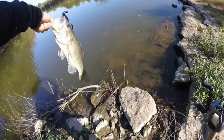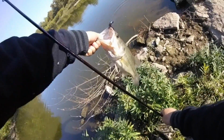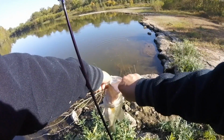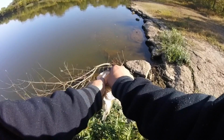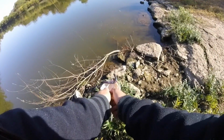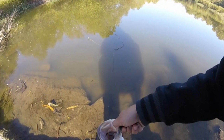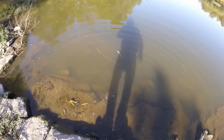Another 2-pounder. This place is amazing if you just love catching 2-pounders all day. Which I do. I don't care about these like 2-pounders anyways. There he goes. Get out of here. Yep. Good fish.